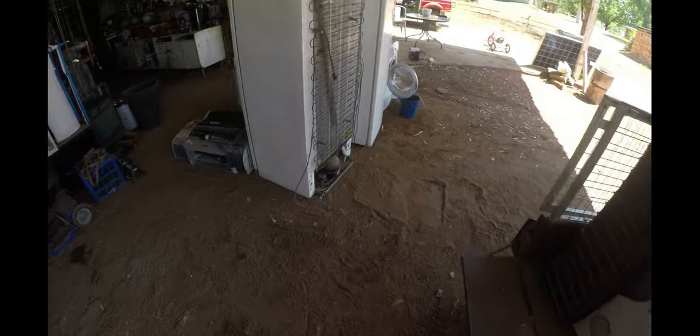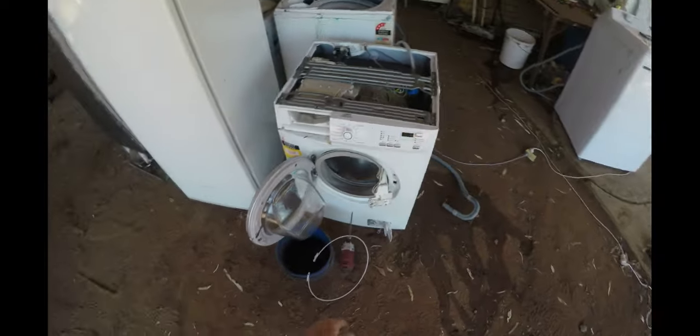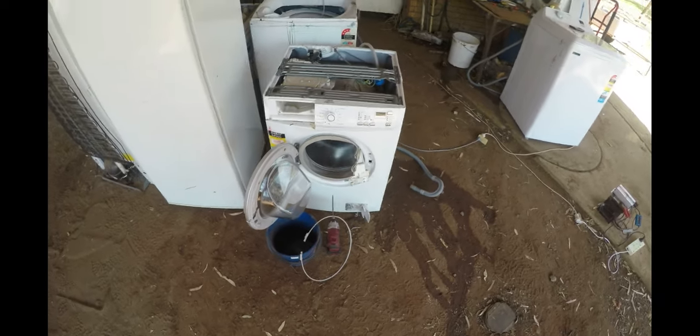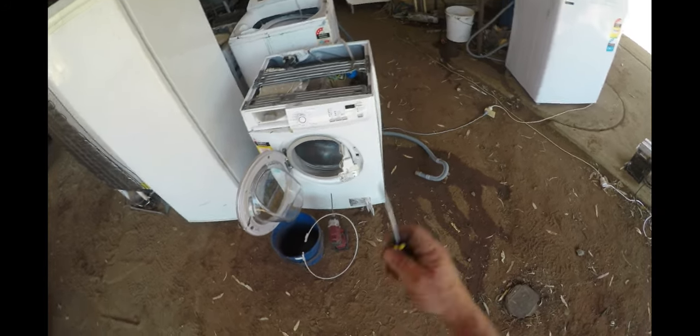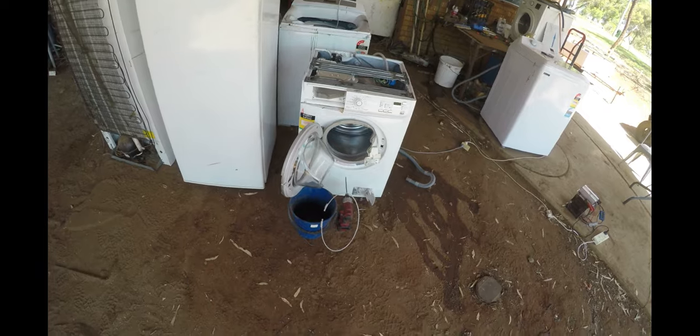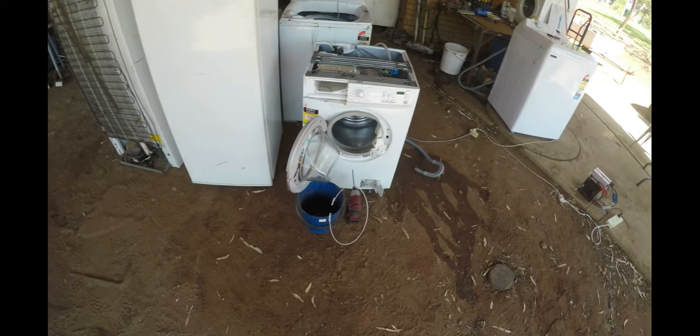Nice and green. There's definitely nothing wrong with that motor. Wow, that's spinning at 1,000 RPMs. 7 minutes to go. We'll see if it goes bang. I don't think it will. That sounds okay to me, that motor.